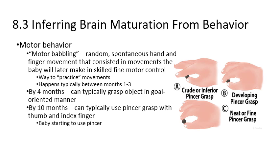Okay, so moving on to section 8.3, inferring brain maturation from behavior. There's a number of different types of behavior that we can connect the behavioral and cognitive development of kids onto what we know about the brain developing during that time.